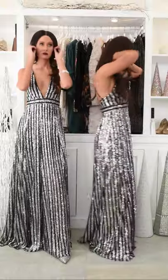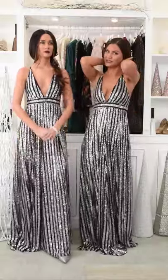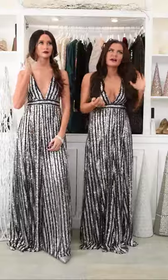This one does have adjustable straps. So even if you don't fill it out all the way, you can adjust them and make it tighter, or if you fill it out too much, you adjust them so you have extra room. So that's perfect. We love that. This is fitted around our waists here.